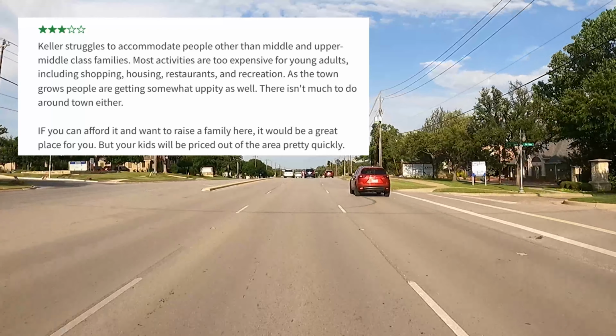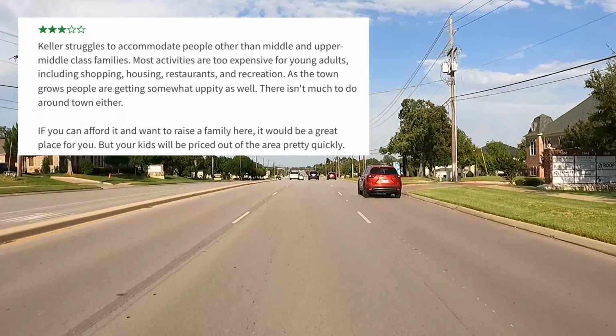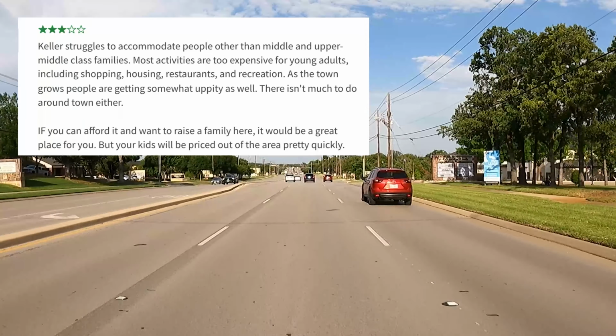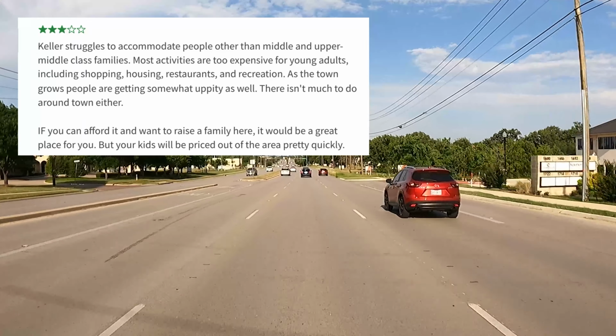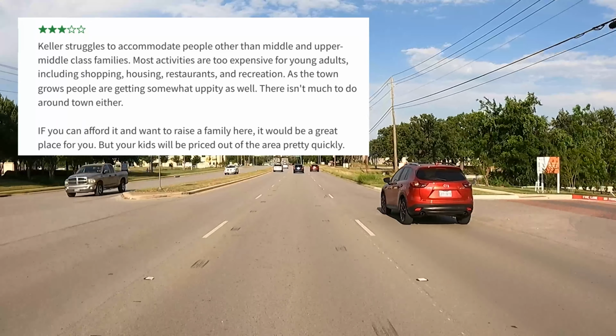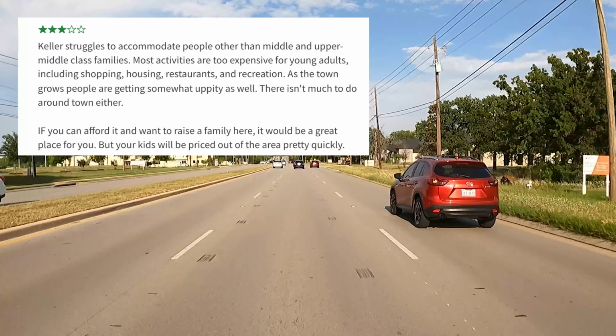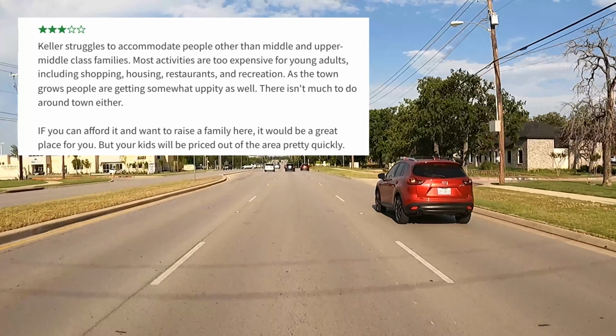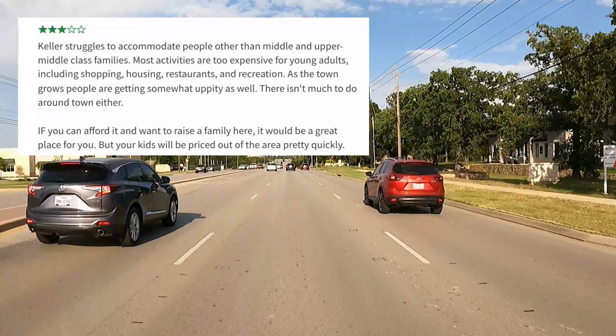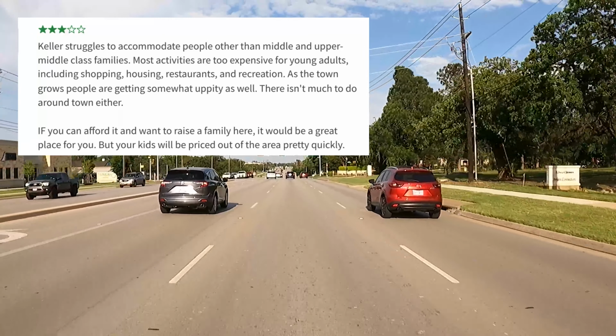Another current resident says that Keller struggles to accommodate people other than middle and upper middle class families. Most activities are too expensive for young adults, including shopping, housing, restaurants, and recreation. As the town grows, people are getting somewhat uppity as well. There isn't much to do around town either. If you can afford it and want to raise a family here, it would be a great place for you, but your kids will be priced out of the area pretty quickly.